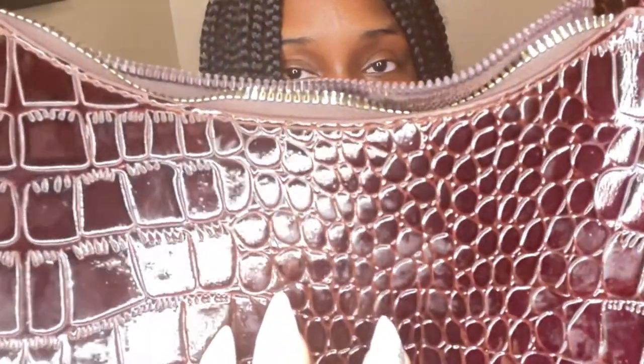Okay. The next purse I have is this Croc brown purse. And let you guys see the detailing of this, honey. This is so cute. And I'm mad because I wore this purse like 2 or 3 times and my zipper is gone. It's gone off it.